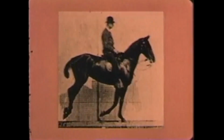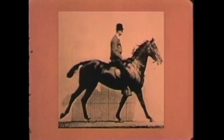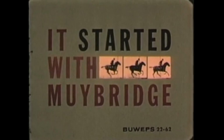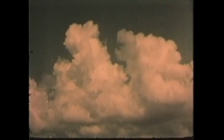For here, on a California racetrack in 1872, sequence photography was born. It started with Muybridge. Discovery begins with observation. The scientist studies forms, movement, patterns, the commonplace with the unusual.